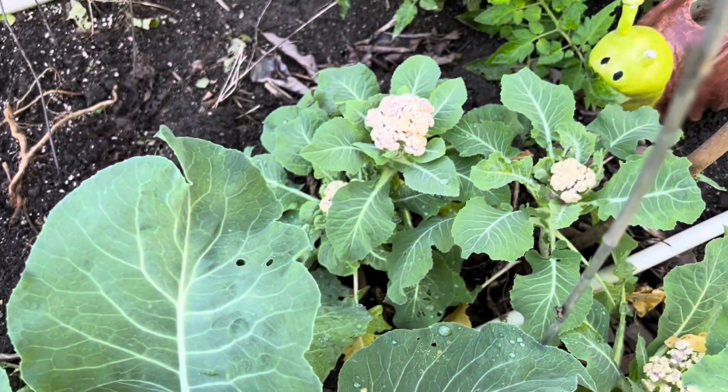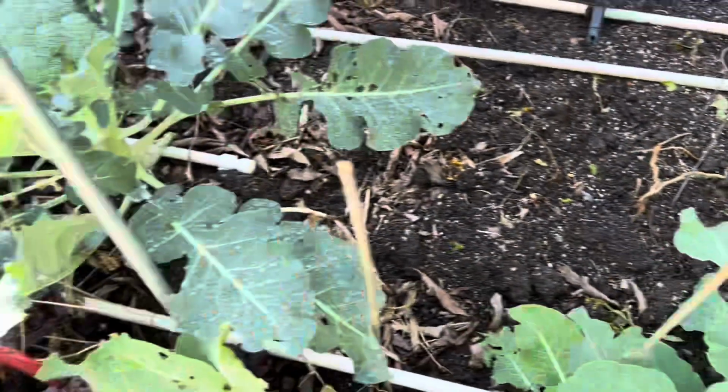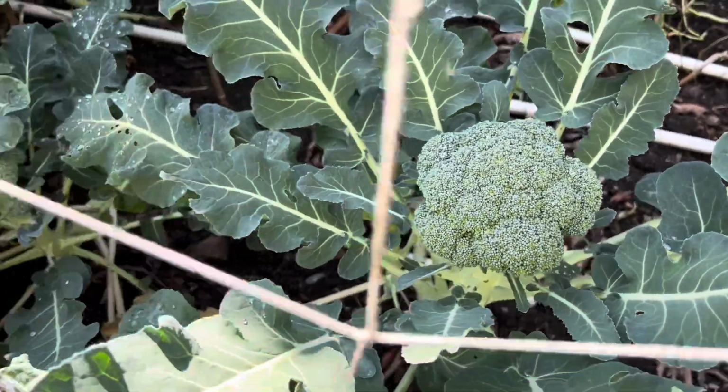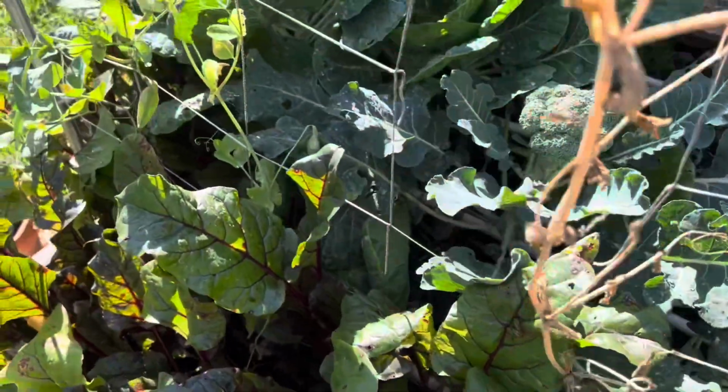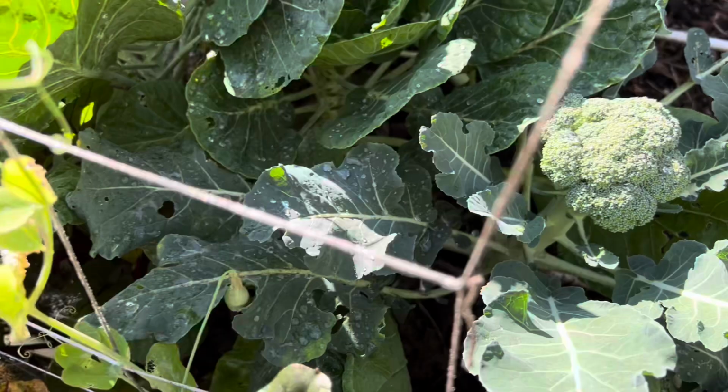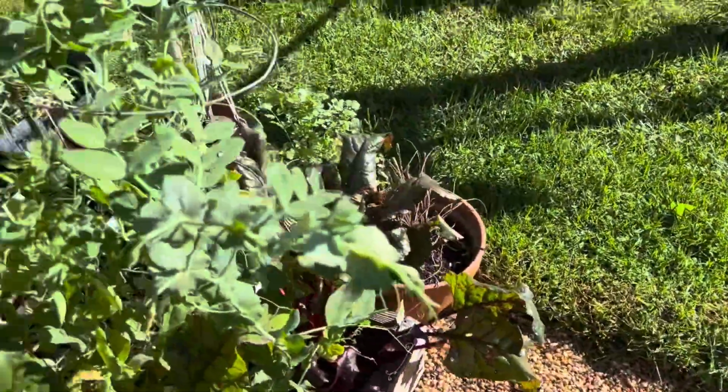Paul is the gardener and I usually harvest and cook up the wonderful things that are growing here in our garden. And it's winter now, so we have some broccoli and cauliflower and some snap peas that I'll be harvesting today.